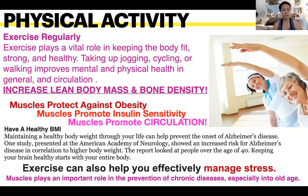Okay, so physical activity, we talked about this slide every time we are on here. Because you need physical activity to increase your lean body mass, or maintain your lean body mass, as well as bone density, so you don't get osteoporosis. Muscles protect against obesity. It's not a big issue for Alzheimer's, but it is a big issue in our world today. Muscles promote insulin sensitivity, so therefore decreasing your risk of diabetes. But most importantly, they promote circulation. So you need circulating blood to carry oxygen and waste, so you want to make sure you increase circulation to help waste management, as well as getting the energy, the nutrients to your body.